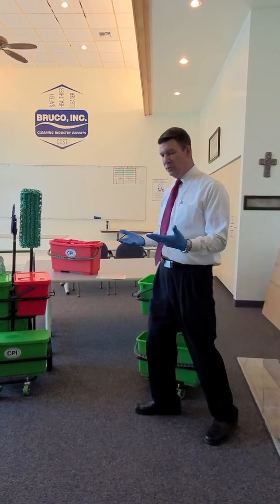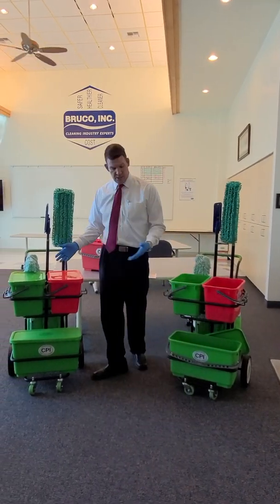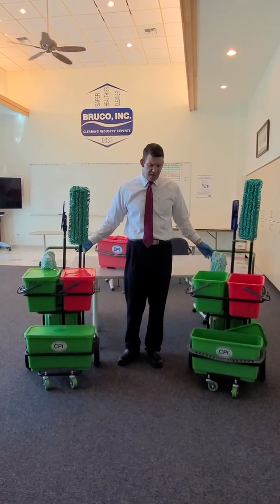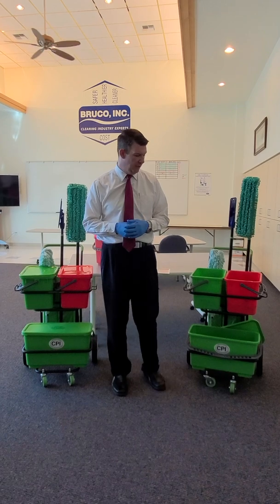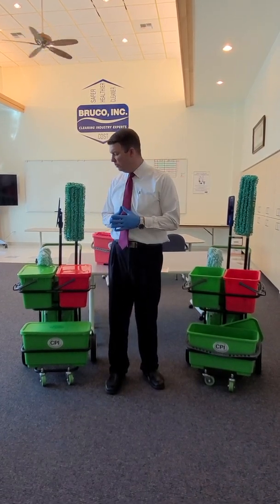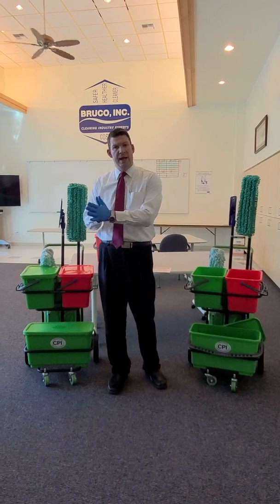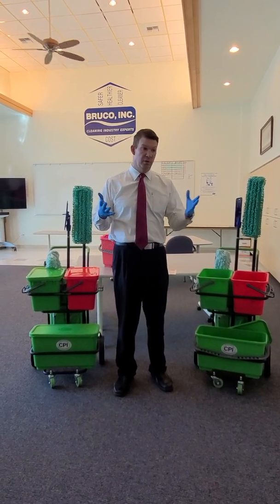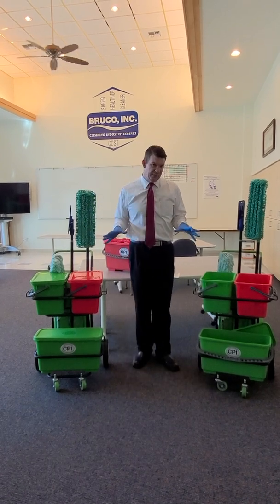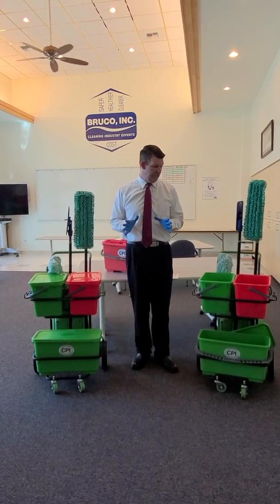And if there's multiple custodians or housekeepers, they're going to have multiple carts all set up the same exact way. And they're usually cleaning their own respective areas. And that all works pretty good if it's done properly. But what happens when we do get a case of the flu or something like COVID-19? Well, if you're set up this way, there's not a lot different that you need to do.